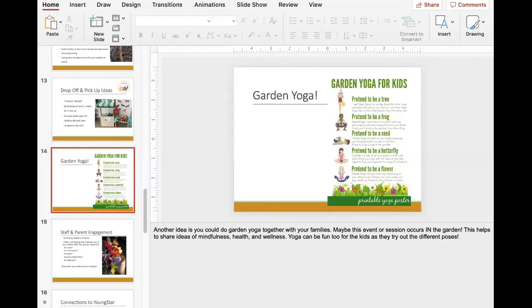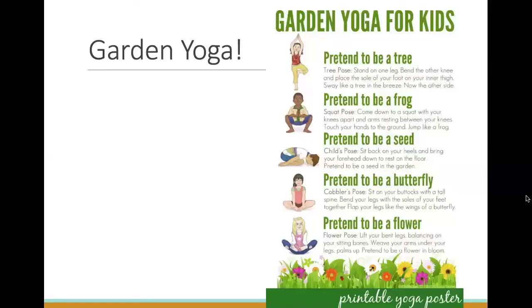Another idea for engaging your families is doing garden yoga together. Maybe this event could occur actually in the garden. This could help share ideas of mindfulness, health, and wellness. Yoga can be really fun for the kids as well, as they get to try out the different poses and pretend to be different animals and parts of nature.